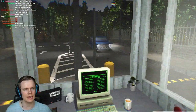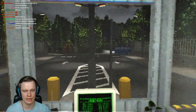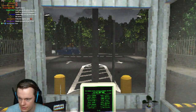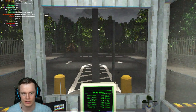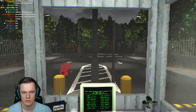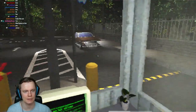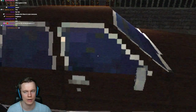Wait, isn't this exact same car as the guy that was standing at the end of the road? Excuse me? I swear it was. What if we let him in, though? What if we let the shadow guy in? Uh-oh. There was no one there. I looked at it. You can't lie to me. Oh, God. Are we somehow getting the same ending? There's no way. We're letting no one in.